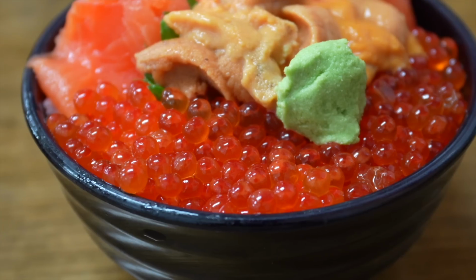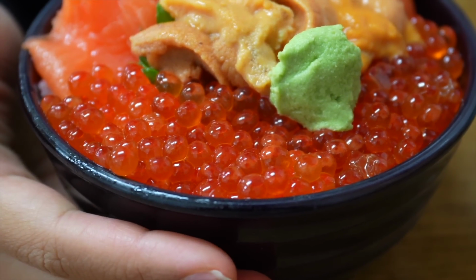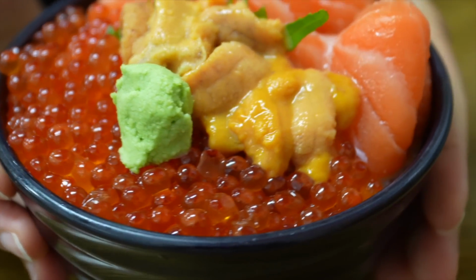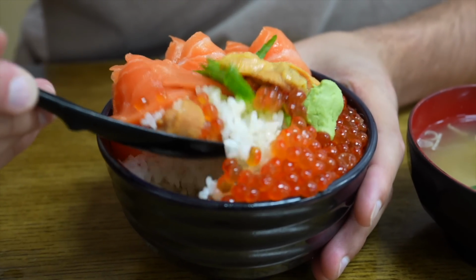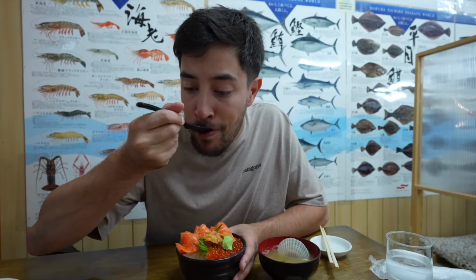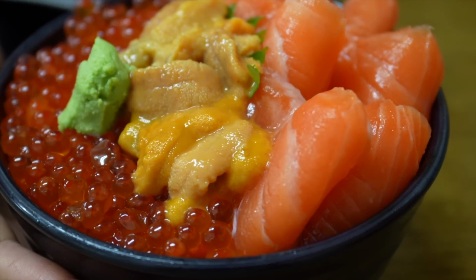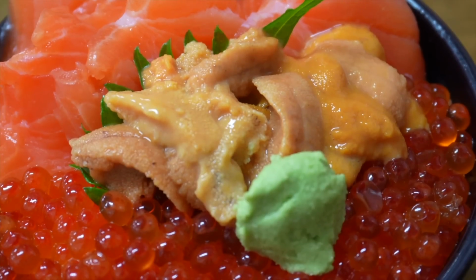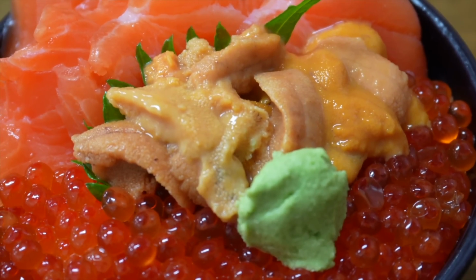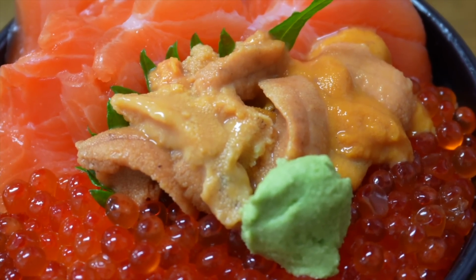Those are so nice. They just pop in your mouth, full of juice, a little bit salty. Let's try the uni next. So uni is one of those things you either love it or you hate it. Luckily, I love it. Very creamy, completely disintegrates in your mouth. It's got like a faint irony flavor, if that makes any sense, kind of like a little bit metallic. It's really unique. Umami completely covers your mouth in flavor.